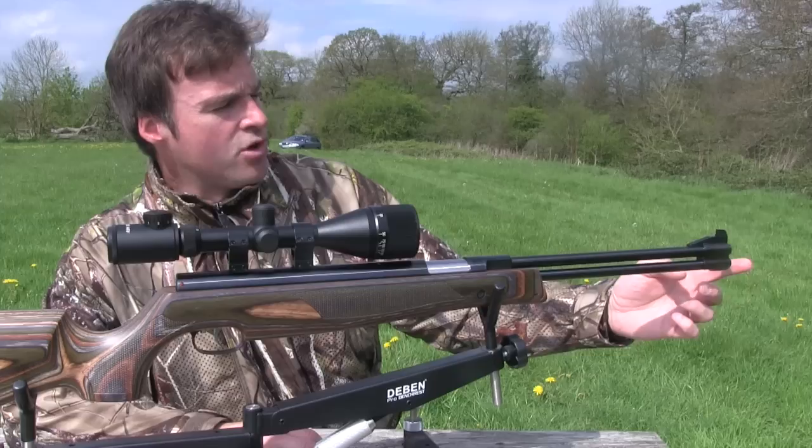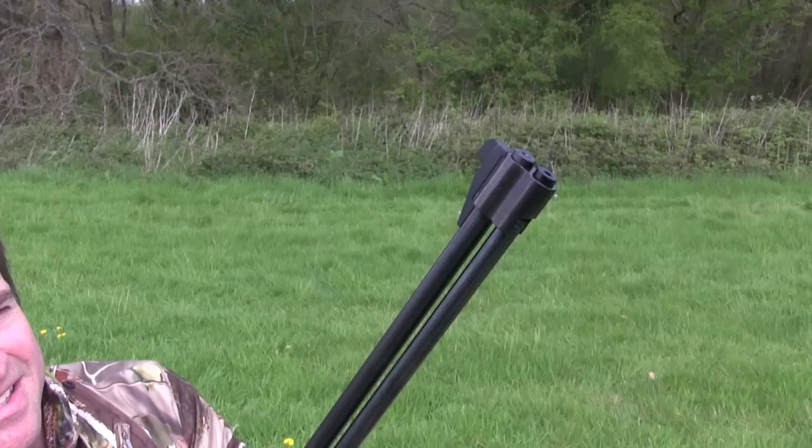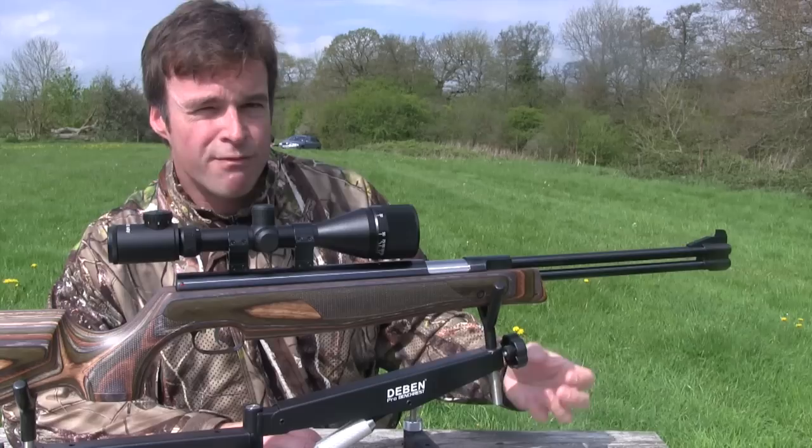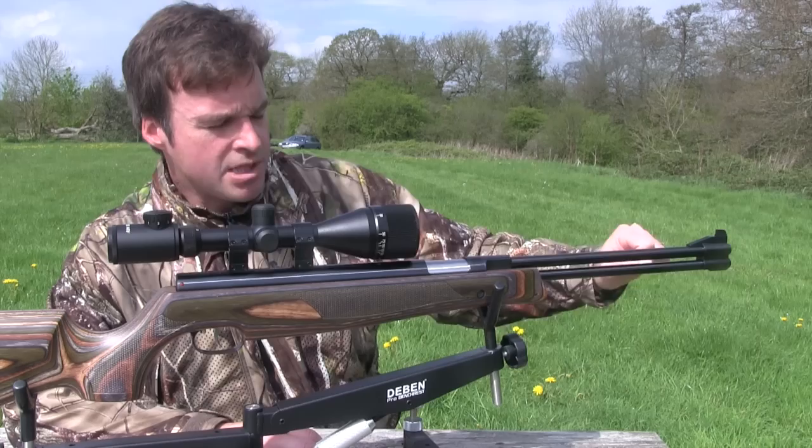The cocking cycle begins with the release button to free the underlever. Draw the underlever down to cock the spring. Effort's more than moderate, but you'd expect that, this is a full-powered air gun, but it's very smooth, silky smooth in fact. There's no hint of any grinding or graunching, and once it reaches that full point, it clicks home with a nice positive click.